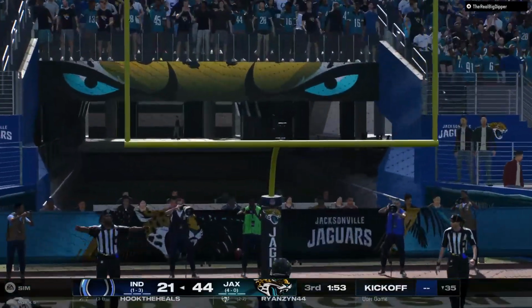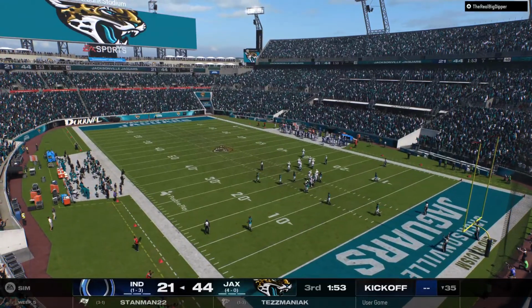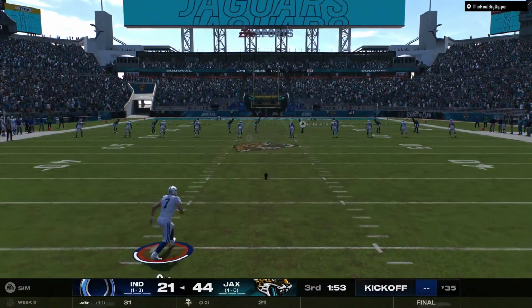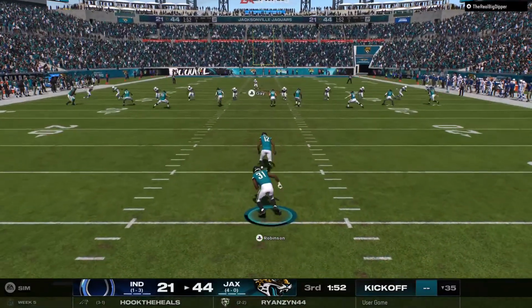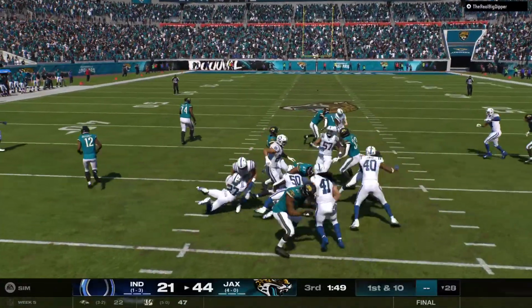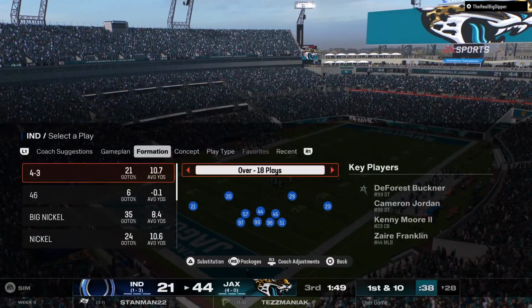Extra point by Gay is up and good. And that will shave a bit off the lead as it's down to a 23-point game. After the touchdown, it's Gay to kick this one away. And he's up across the 25 and down at the 28.